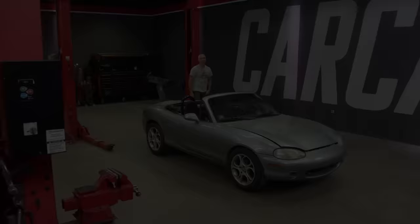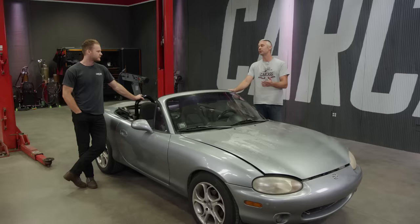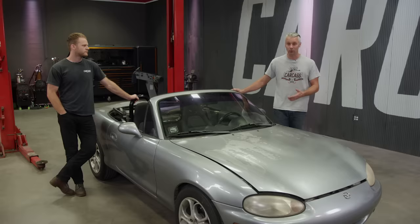All right, guys, we're back down in our shop with the little Miata, and we've got some base horsepower numbers. Now it's time to squeeze just a little more out of this thing. One thing to note is that in the Spec Miata rules, there are a couple different years you can run and a couple different engine options. You can have either the 1.6 liter or the 1.8 liter, and we have the 1.8.